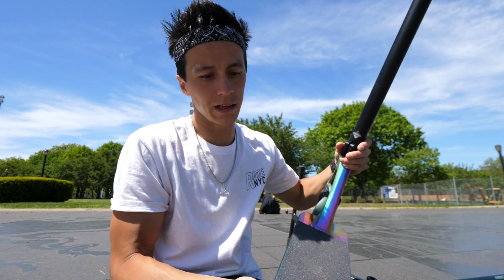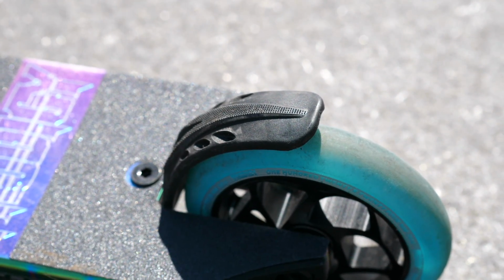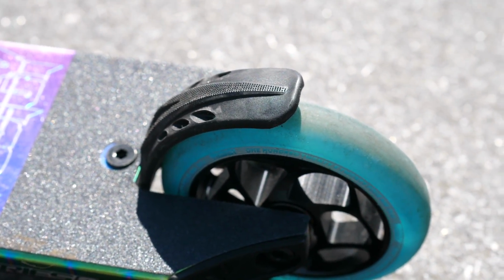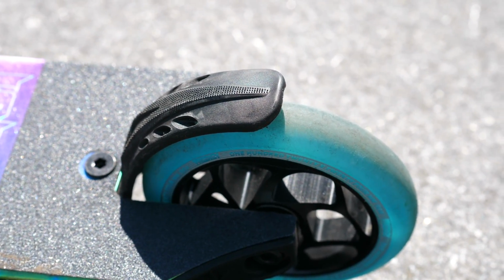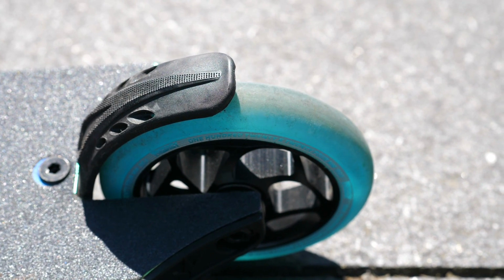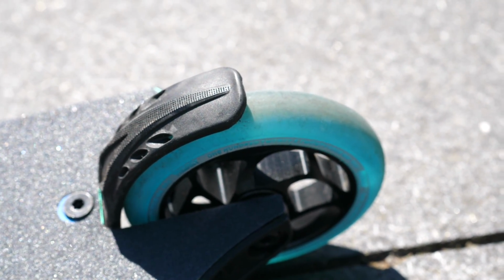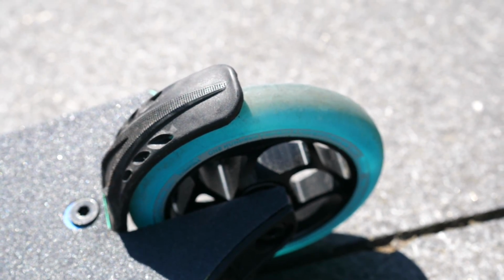Now for the back, the nylon brake, I'm running the exact same brake on mine. I've had the metal brake that Envy used to make more often a while back on my other scooter, but the nylon brake is just so good. It doesn't heat up as fast, so your wheel doesn't burn out as much. And also, it just sounds really good because since it's not a full metal brake, there's no rattling.